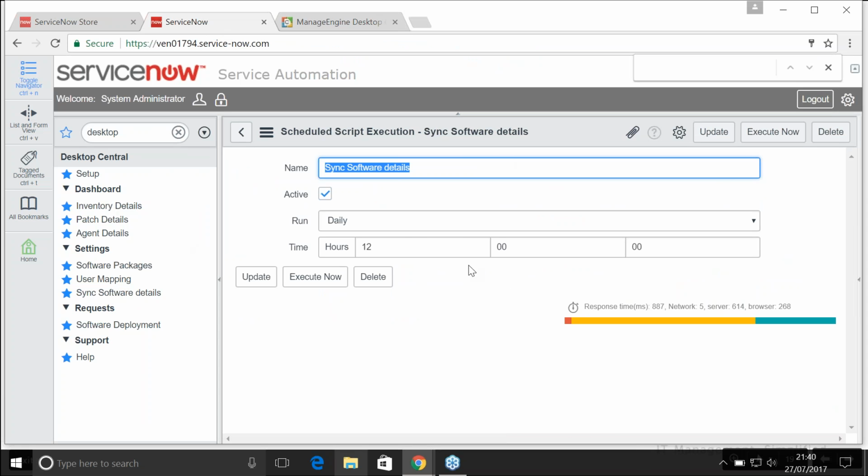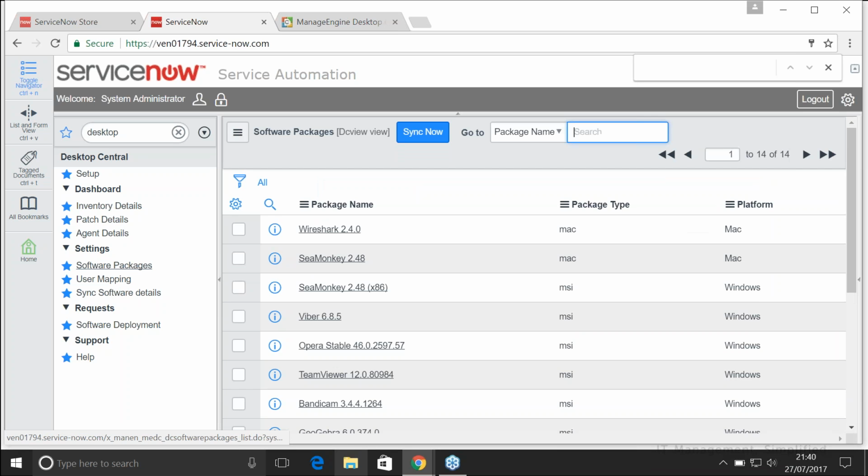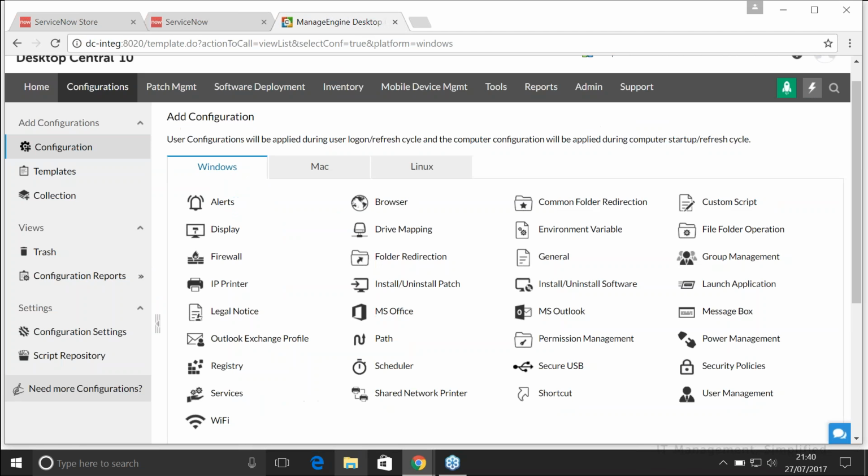Here you can configure your sync settings, when you want your synchronization time to happen. Once you configure these details, there is a scheduler that runs. So every time you update packages in Desktop Central, it will automatically be added here in the software packages page. And let's say you add a new software package in Desktop Central for immediate troubleshooting. If you want it to be updated immediately, you can always click on the Sync Now button.